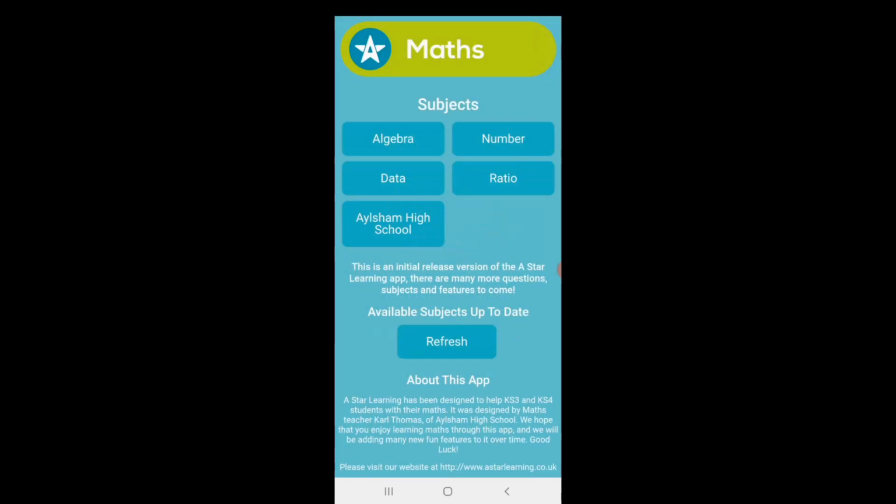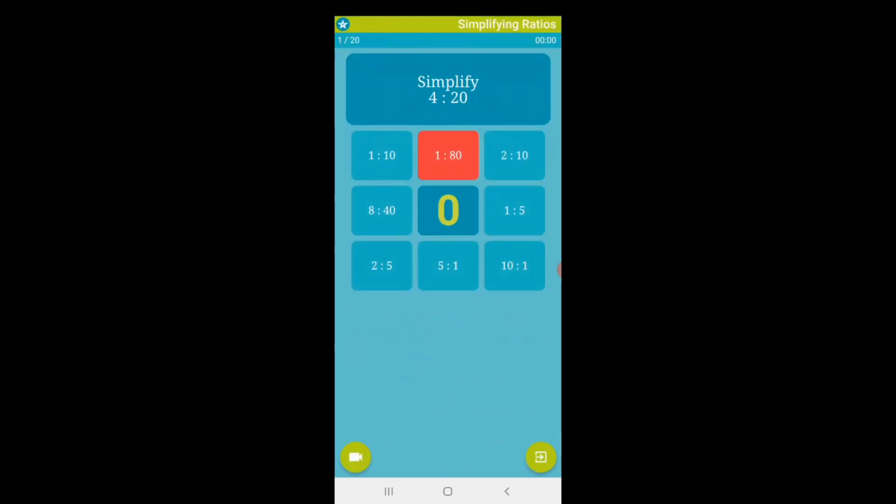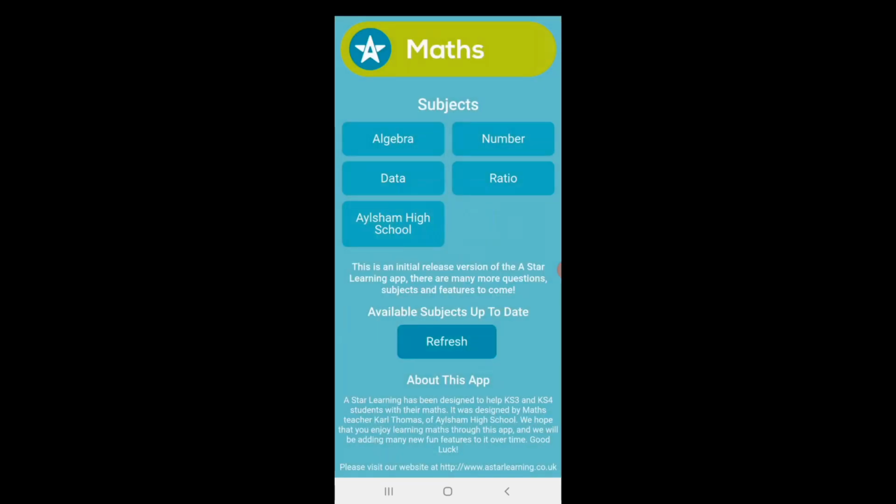So using this app again is a way for them to revise on the go. I've had several students say to me, I can't revise, I'm going on holiday. Well, this limits that, the reason why they can't do any work. They can sit here and practice for any end of half-term test that they might have.